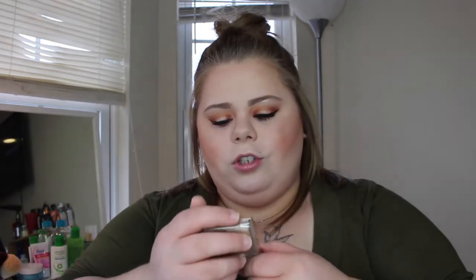The next one I want to talk about is the Milani Brow Fix Brow Kit. This is in the shade light. They do have a medium and a dark one. Like when I go dark for the winter, I can still use this.